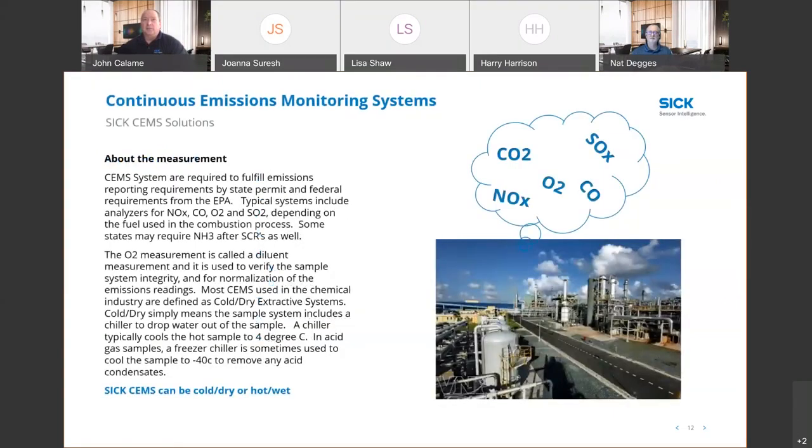So what about the measurement for CEMS? Like we said before, we have to measure components such as NOx, CO, O2, and SO2, depending on the fuel source and combustion source. And we might also have an SCR scrubber and need to measure ammonia slip on the downstream side of the SCR. Also, for CEMS in this industry, cold dry extractive is very common for this particular application. We'll talk about other technologies as well.